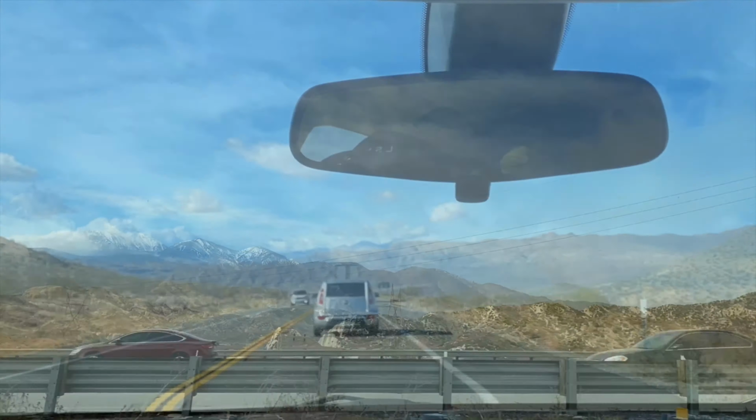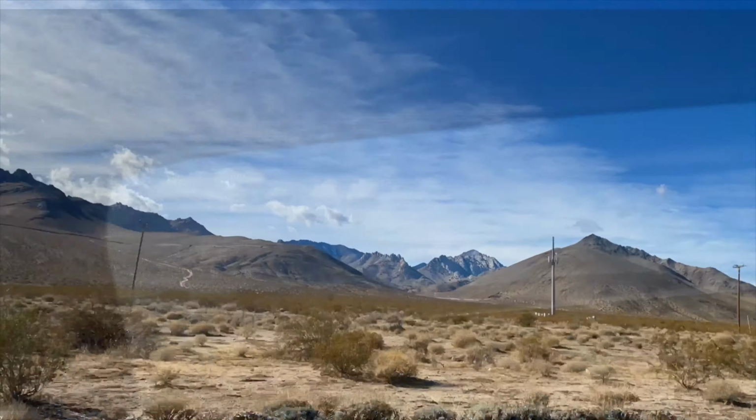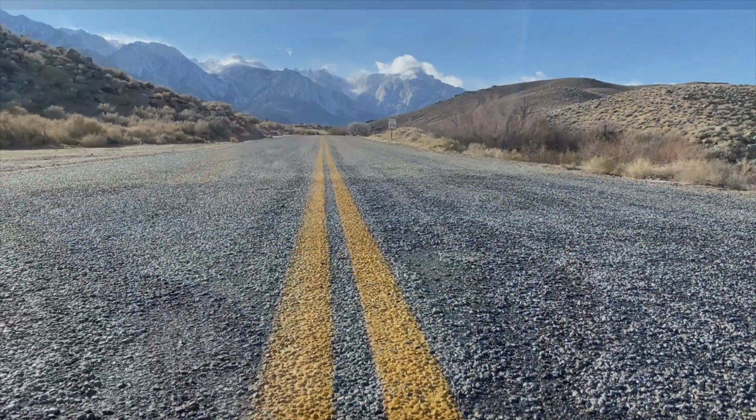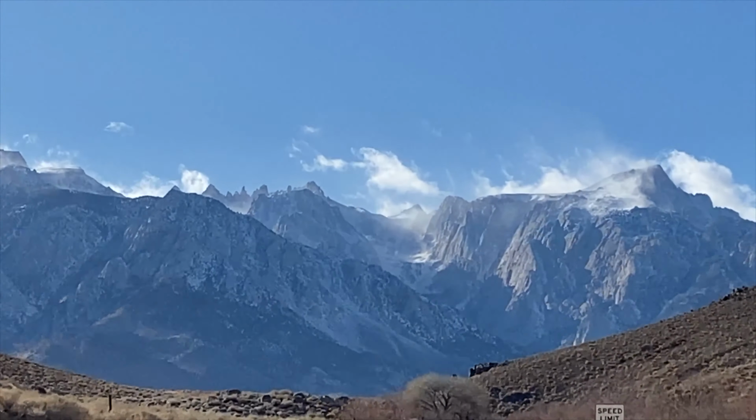We're taking an epic road trip on California's 395 highway, which runs east of the Sierra Nevada mountain range. Along the way, we pass by some of California's highest peaks, including Mount Whitney.